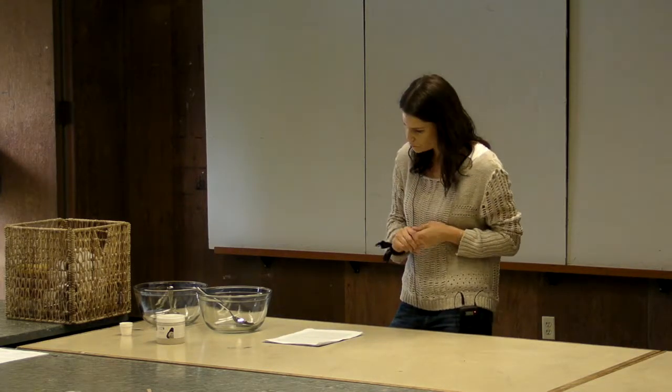So if we weren't using toxins in our cosmetics, there's no need to take these poor little animals and put them in a cage. So animal cruelty in the beauty industry is very large, and I just wanted to help raise awareness with that as well.